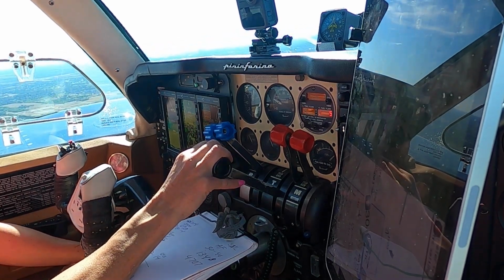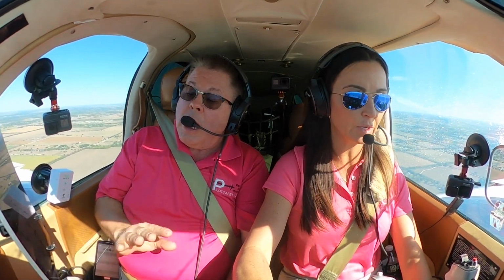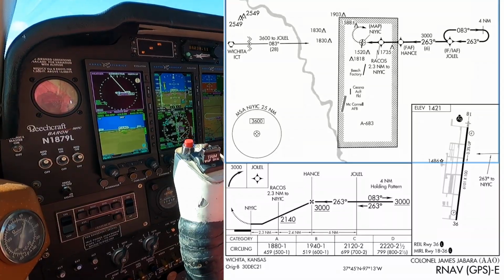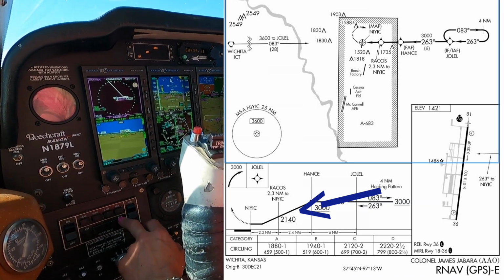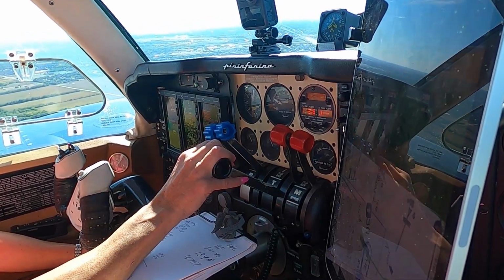So we are 2,500. Great, and we're going to 2,200, and at 2,200 I'm going to... Actually, we're so close to Racos. Altitude. Don't want me to hit altitude hold? Add a little bit of power.